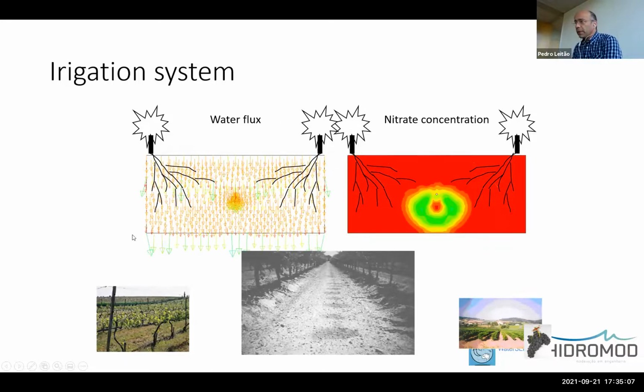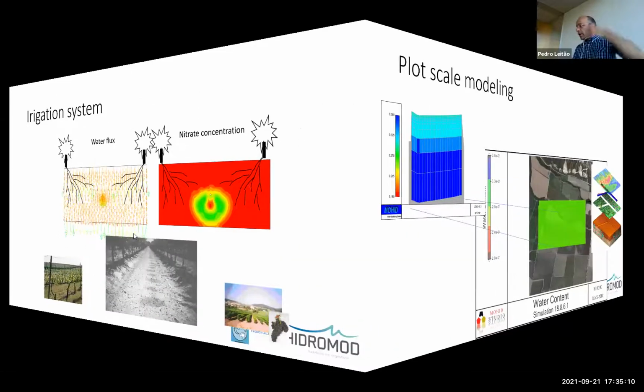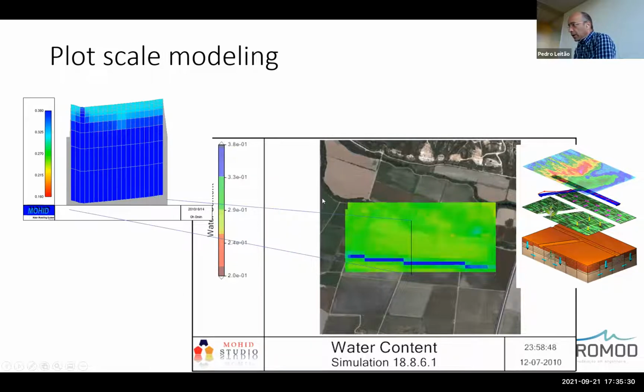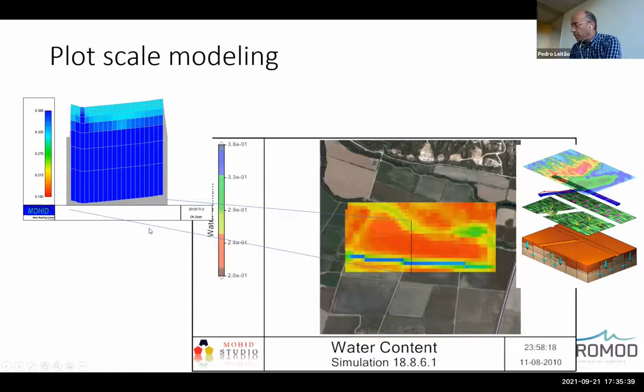So again, detailed simulation, and then we can start to zoom out again, and we can do a plot scale simulation. And here what you can see again is water content, and I'm trying to pretty much focus on soil moisture. And so you can see a field. This is a field of corn, so you can see the evolution of the water content in 2D on the surface, and then on the left you can see here a cross section in this area where you can see the variation in depth of the soil moisture.